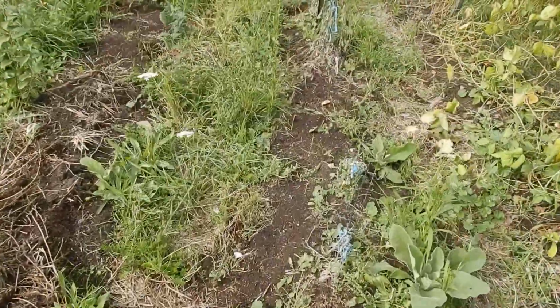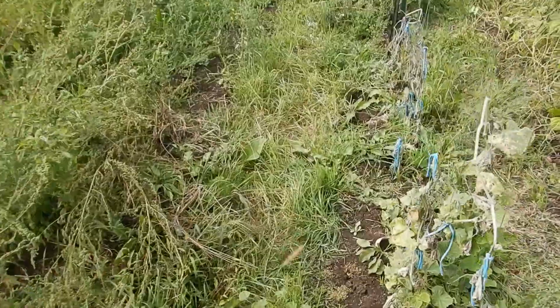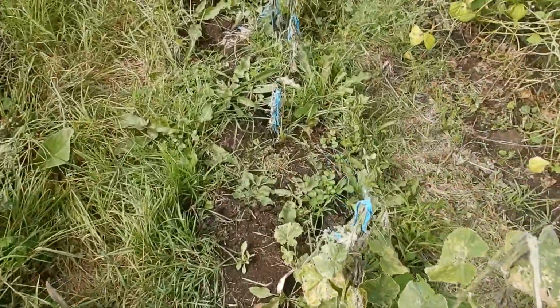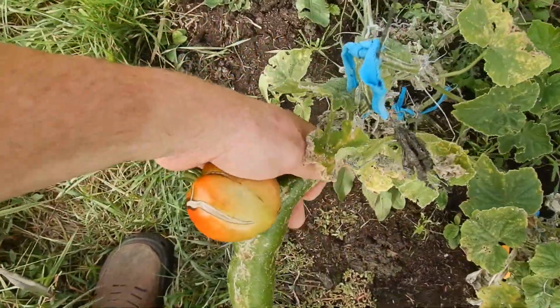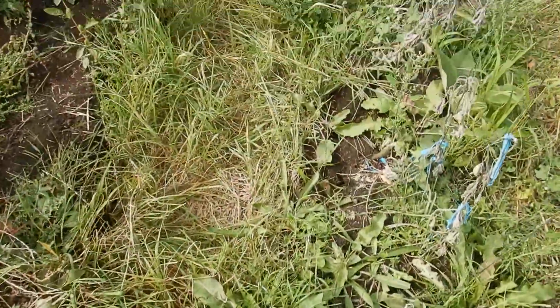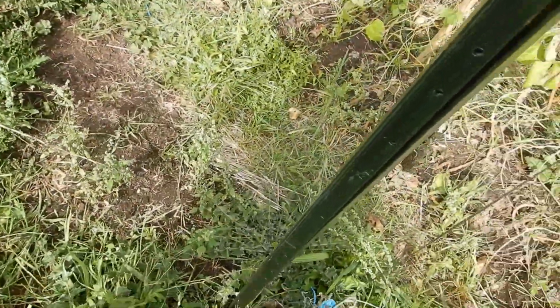Cucumbers have been dead for quite a while. Here's a couple that are still hanging on, and they actually have cucumbers on them. Look at that. That's an English variety, and I think that's it for cucumbers.